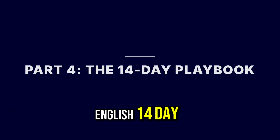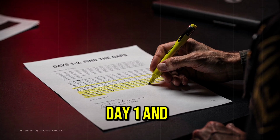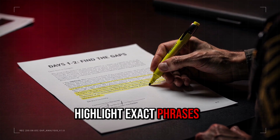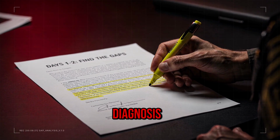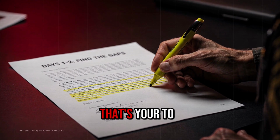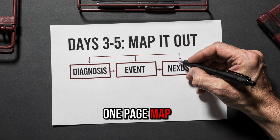Next, the plain English 14-day playbook. Here's what you do in the next 2 weeks. Day 1 and 2, read your decision letter line by line. Highlight exact phrases like no current diagnosis, no nexus, or no evidence of in-service event. That's your to-do list.